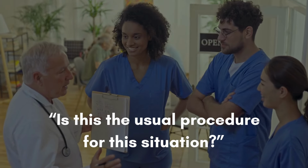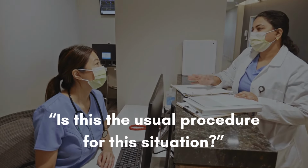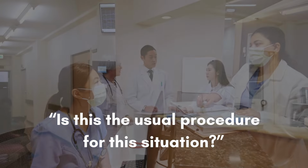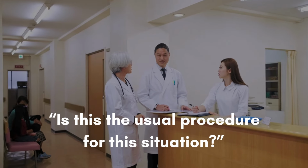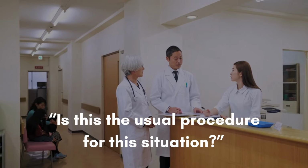Is this the usual procedure for this situation? Use this question when you want to understand patterns and protocols. It shows that you're thinking beyond just copying actions. You're trying to understand the best practices.